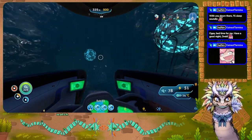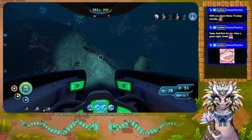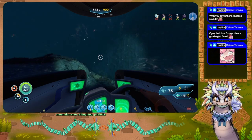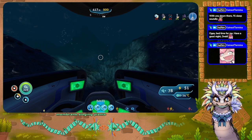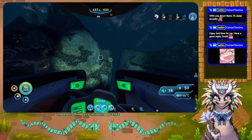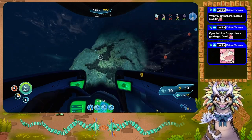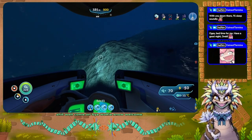Watch out, fish. I'm an unlicensed driver of the scuba variety. That's just more membrane fucking plants. I need to find our missing plants and refine the damn coral. Oh, that's the continental shelf, isn't it? Yep, fuck that shit. Hey, welcome on by, Wolfie Snout. Welcome to the Ziggurat. Hope you enjoy your time here.